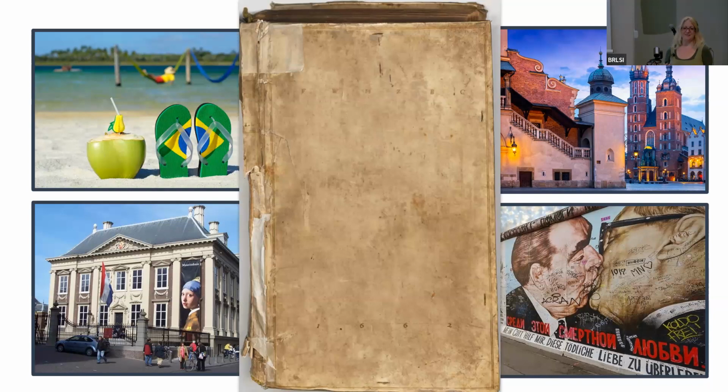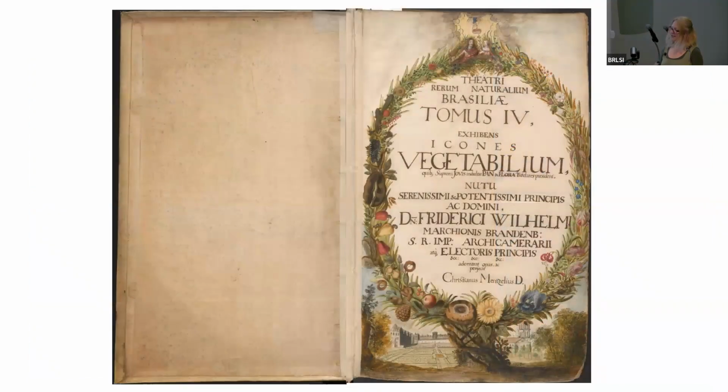It doesn't say much at first sight, it's rather an old book, but let's open it. And we see a first folio showing this beautiful crown with flowers, with fruits. It's called Historia Naturalis. But what is this about? What's the journey of this book?